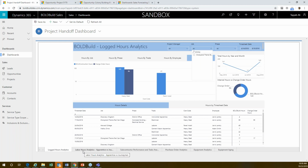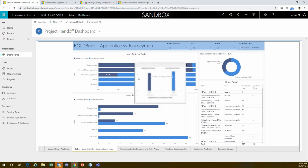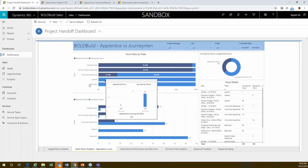And then I move over and I want to look into labor hours, apprentice versus journeyman. Here it is telling me overall across all projects in the organization, the ratios. So it is saying for carpenter, I'm using a lot of apprentice hours versus very little journeyman. For iron, I'm using a lot of journeyman hours because the state maybe enforces something like that. So I can see all of that stuff.